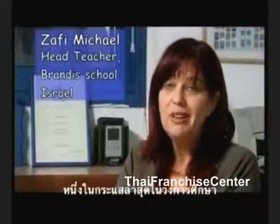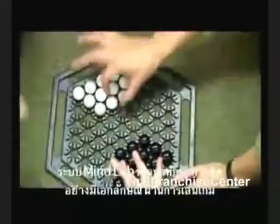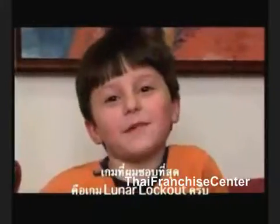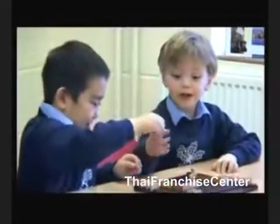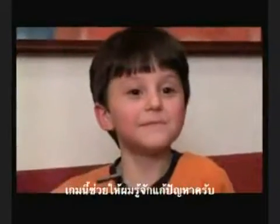One of the current trends in education is to teach children how to think. The Mind Lab method promotes the development of thought in a very unique manner, through play. My favourite game in Mind Lab is Loon and Lockout. This game helps me to solve the problems.